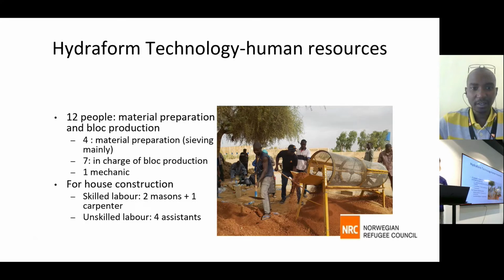When it comes to human resource, we need about 12 people for brick manufacturing. We have 4 people who are in charge of preparation of materials, sieving, and transportation of materials. The picture you see on your right shows people sieving laterite soil. That is one of the materials that is used to produce bricks. Then you have 7 people in charge of producing the blocks, and 1 mechanic to take care of the machines in case of major breakdown. Otherwise, for simple breakdown, the people producing the blocks can handle them.